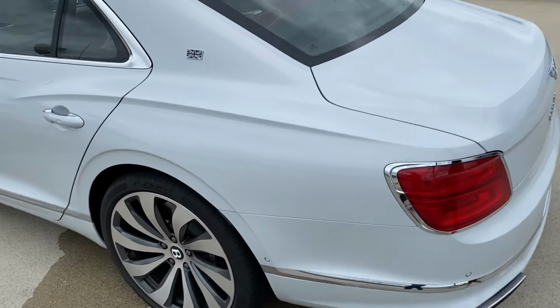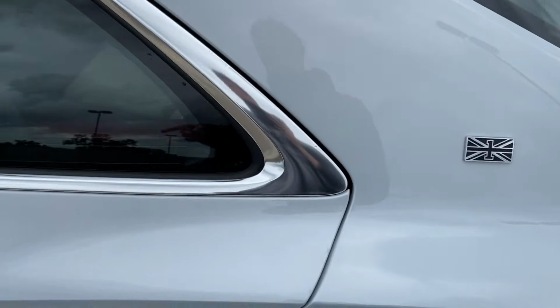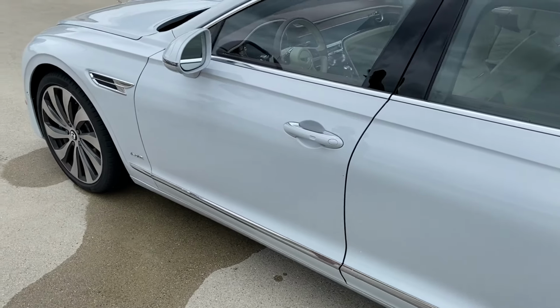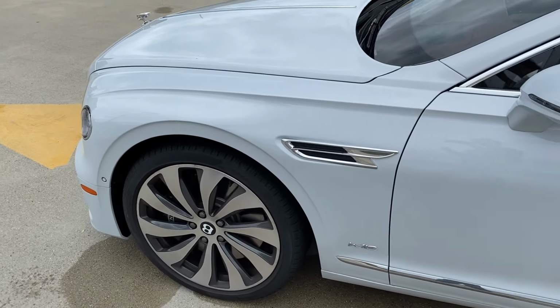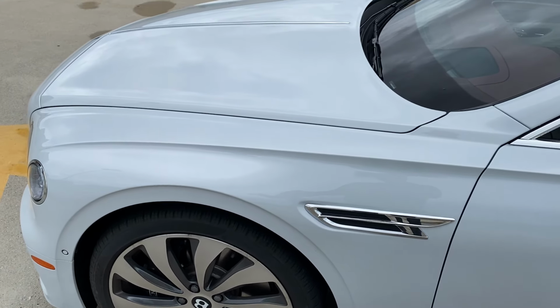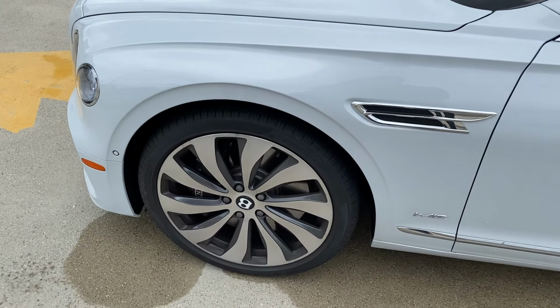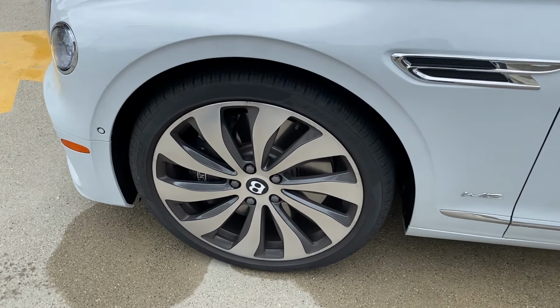On the side, we have the first edition logo. This is the first edition, which means it gets the W12 with over 620 horsepower and 660 pound-feet of torque. And that torque is available at 1350 RPM. So that's basically idle. You basically have 660 pound-feet of torque at idle, which is crazy. And then you'll see more of the Bentley Flying Bs, the W12 badge. And with that power, you have these massive brakes. These are definitely probably 10 piston brakes, and these wheels are just gorgeous. A lot of detail, which is great.